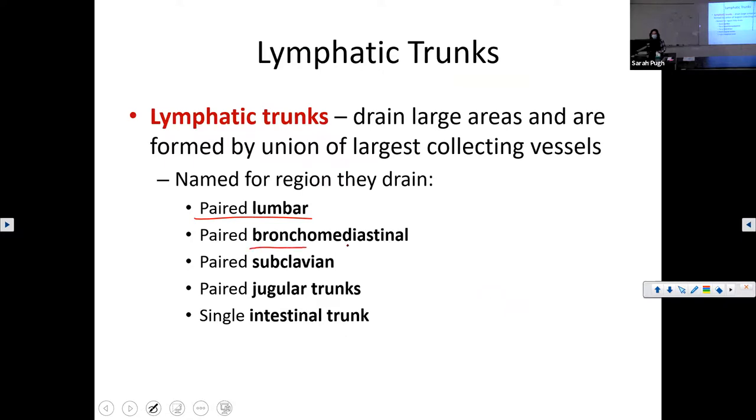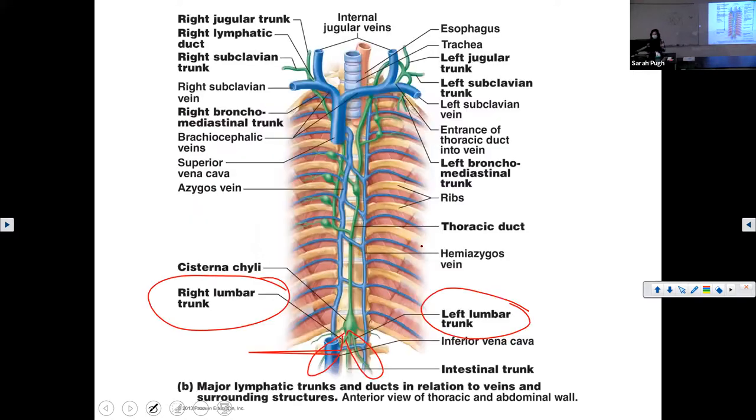There are right and left bronchomediastinal trunks. Before we even look at a picture, where do you think that's going to be located? Yes, right. Mediastinum is right in the middle. Bronchi go out to the lungs. So you're probably looking for something up a little higher than we just saw, okay? So the bronchomediastinal trunk, you can see one is here. Okay. And then the other one is over here. You can actually see in this light blue color down the middle, that's the trachea. Remember, that's going to branch to form the bronchi.